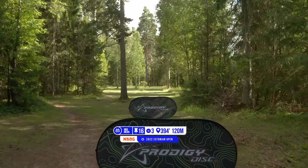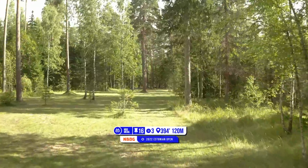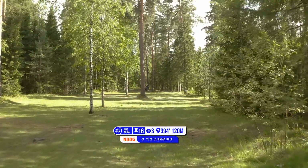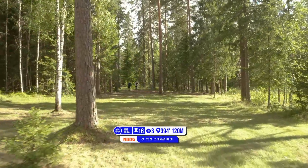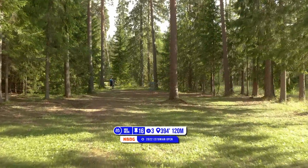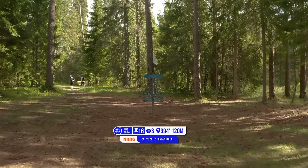Hole 16, par 3, 120 meters through the woods. Tough tunnel shot. Just got to keep it straight. Find your disc that you can flip up, keep it going nice and flat, land soft. You can get a lot of ground play on this green up here. One thing to worry about is the tee pad. This has been known to be a slippery tee pad, and with this rain, I'm sure it's not helping.